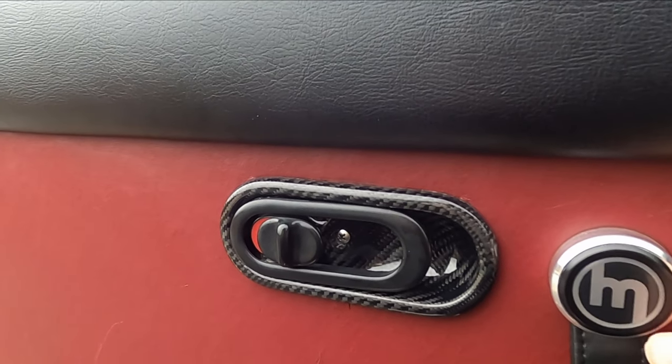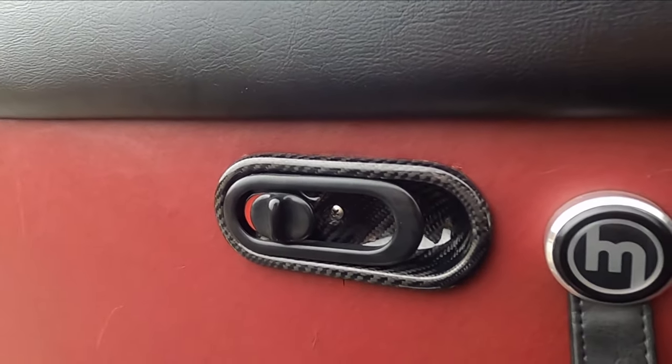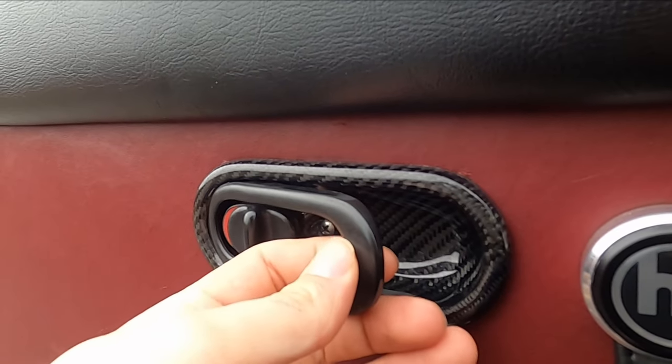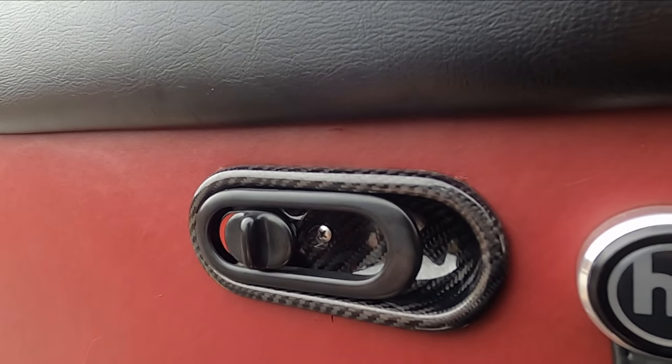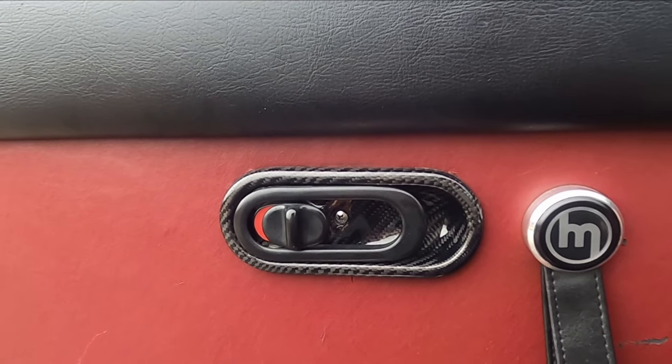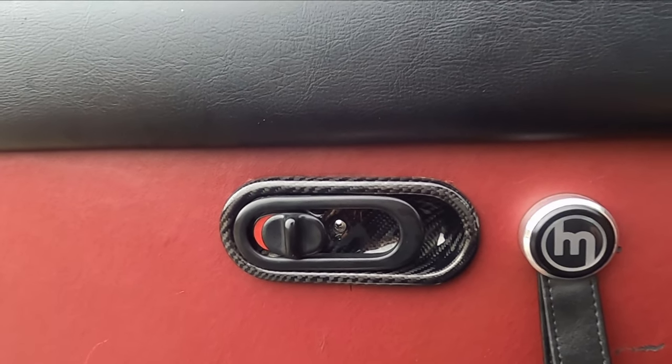I was never much of a fan of carbon fiber, but it's grown on me in the last few years. The door handles will eventually be replaced with M2 reproduction Pleasure Garage pieces. I'm just not exactly ready to spend that kind of dough on door handles right now.